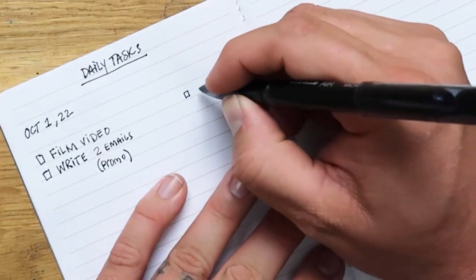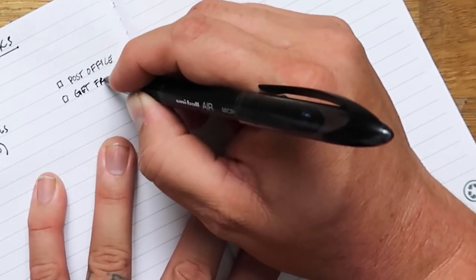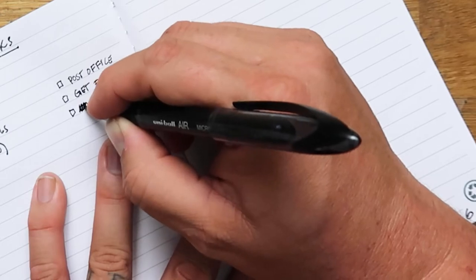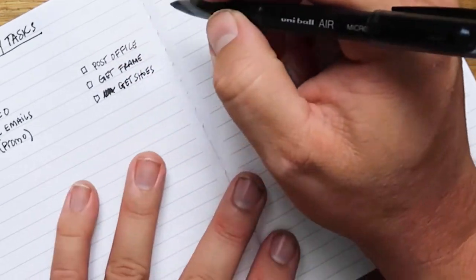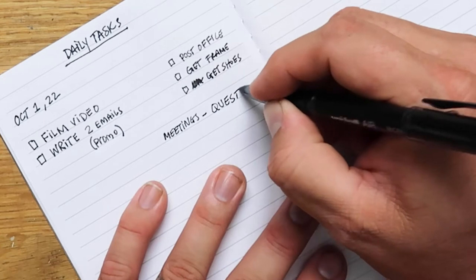Then you have secondary tasks, maybe 5 of these. These are phone calls you need to make, something you need to pick up at the store, something that maybe needs to be fixed, things that aren't pressing for today, but things that need to get done once the primary tasks are done. And then the third thing that you have in your daily tasks are any meetings. So if you have a 1 o'clock meeting, write that down.